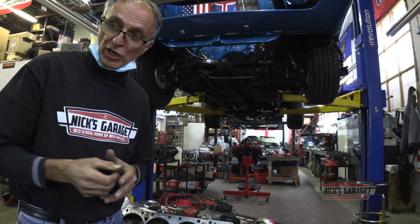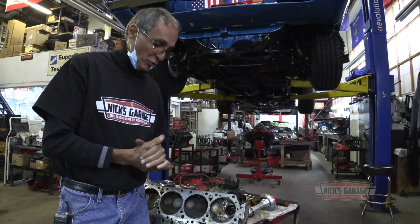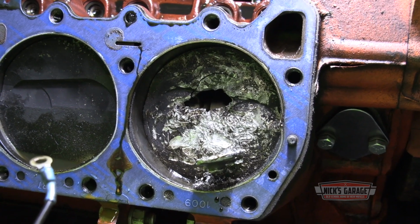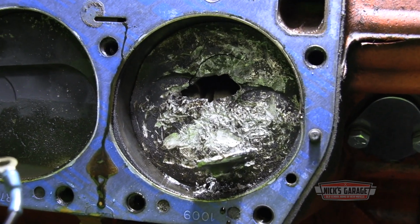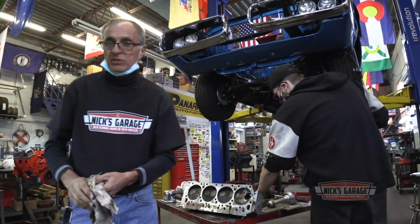Now we know the piston is gone. We know the cylinder head is damaged. Some heads could be repaired because it's made out of aluminum. For sure we need a pair of valves here. And now, let's see if we need a block or a sleeve or a cylinder. Wow. I don't know how to call the customer and tell them this.